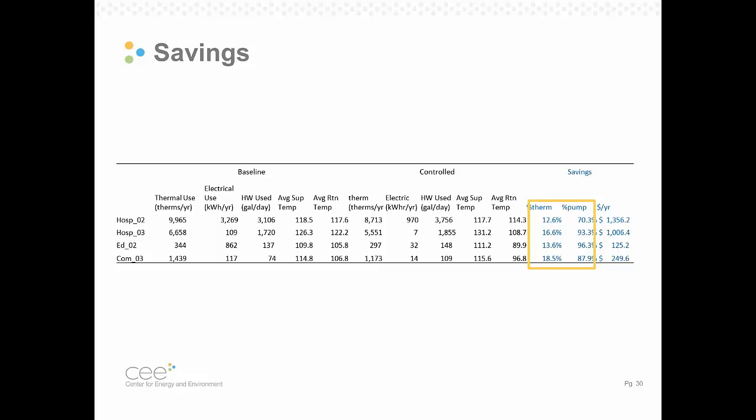And we also saw on average about 90% savings on the pump energy side. We did have one site that dropped down to only about 70% savings on the pump energy side. And those all come through reducing that runtime from continuous down to something like 2 hours a day, or as short as less than an hour in the one education building that's shown here.